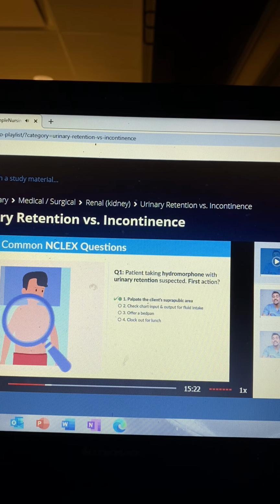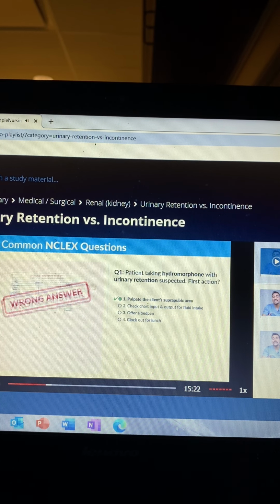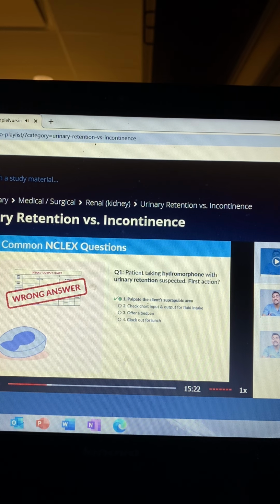We always assess the patient first, not checking the chart for I's and O's. That was the most commonly chosen wrong answer. And not asking if they need to use a bedpan. This is an intervention.